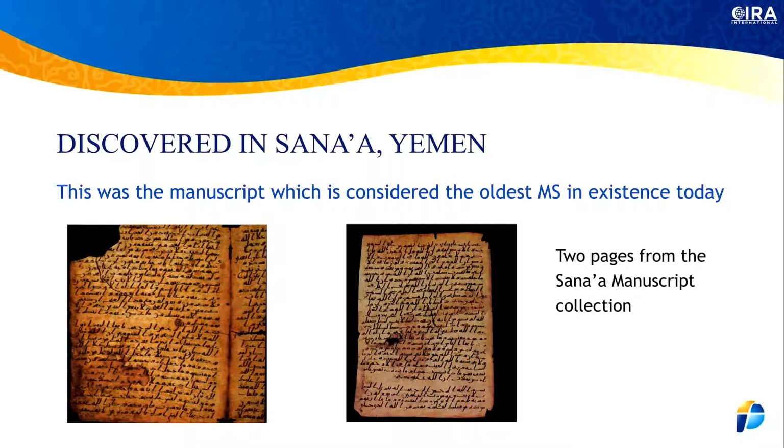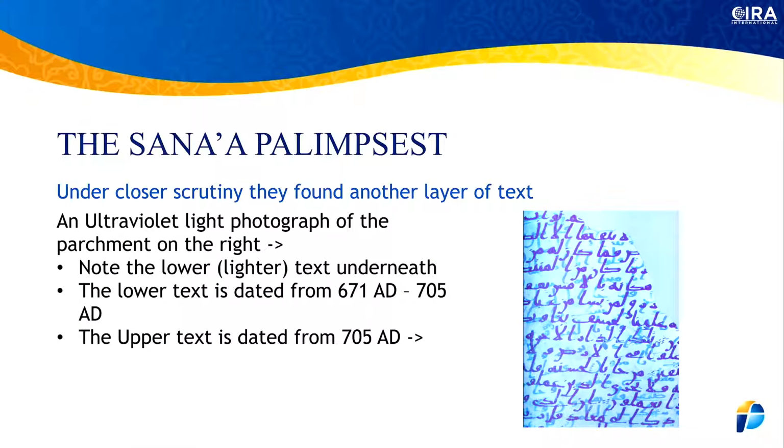And that was all over the news. I remember hearing about that when I was much younger. And, of course, I wanted to know what the lower layer was. And this is what everybody's been waiting for, the lower layer of that text. Now, I'm going to look at the slide, because here you can see the 2 pages of the Sanaa manuscript. And here you can see that lower text. Can you see it? The blue picture on the right.